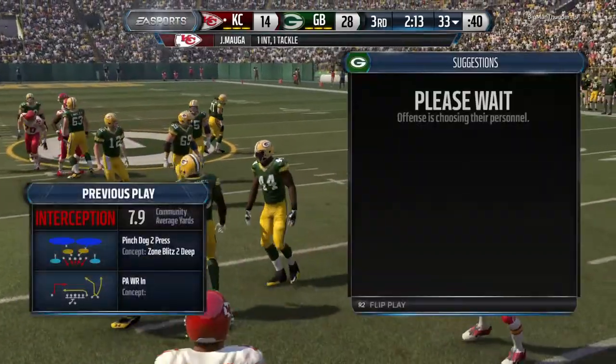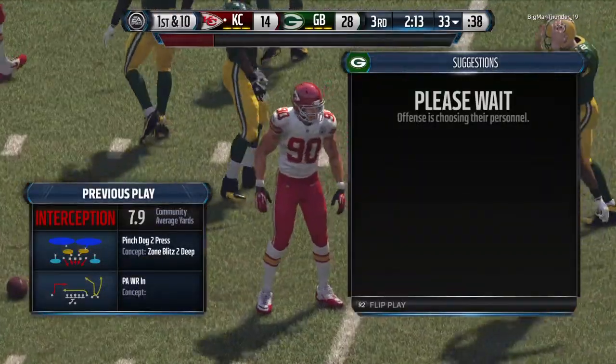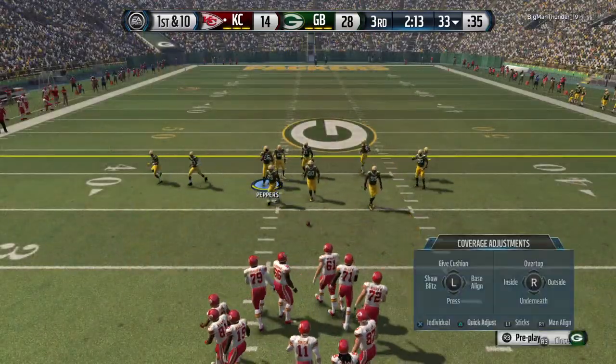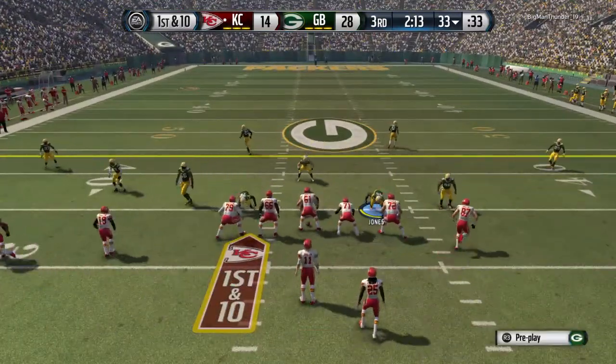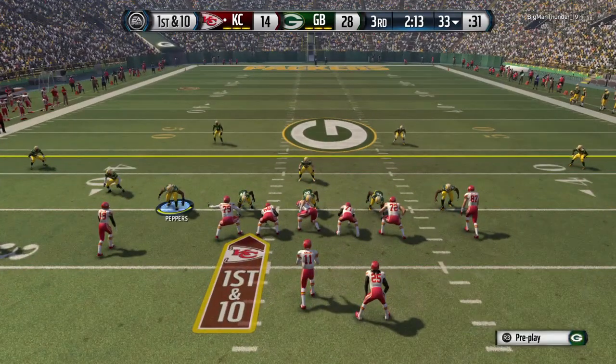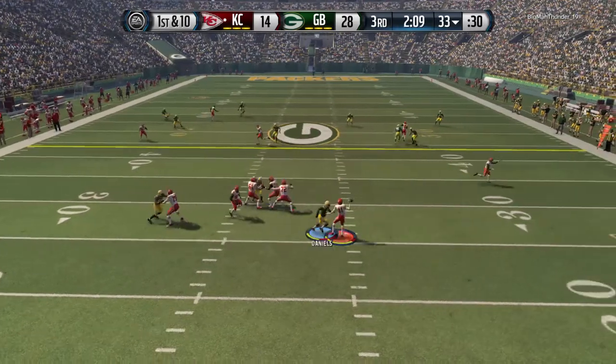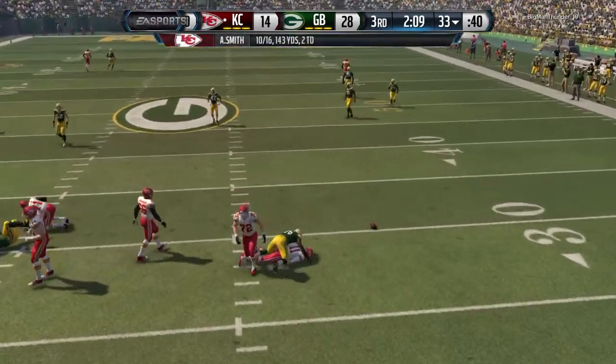Linebackers nowadays are so talented. They can just do everything. They're strong enough to stop the run, but how about this interception? Good job. Good reading of the quarterback and a nice catch. Smith's back in shotgun formation. He'll throw it over the middle.